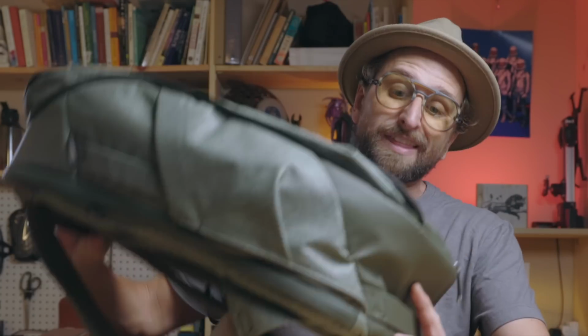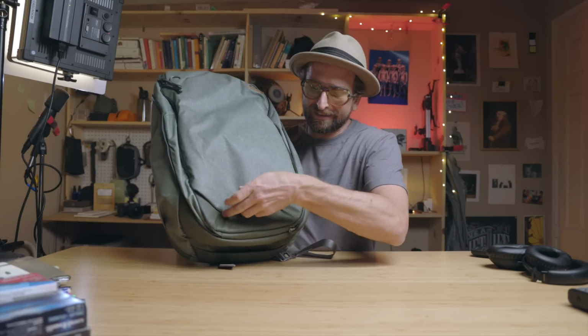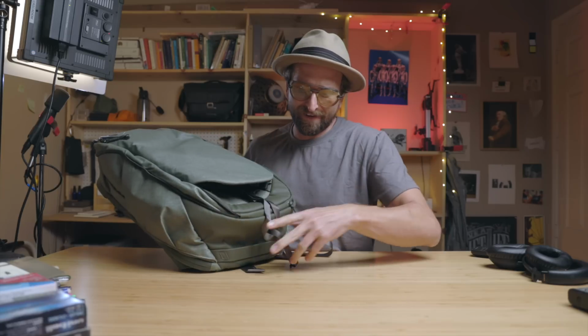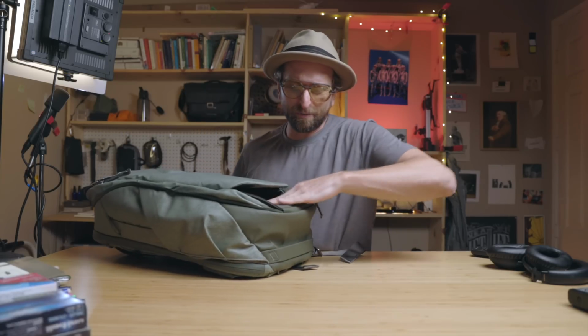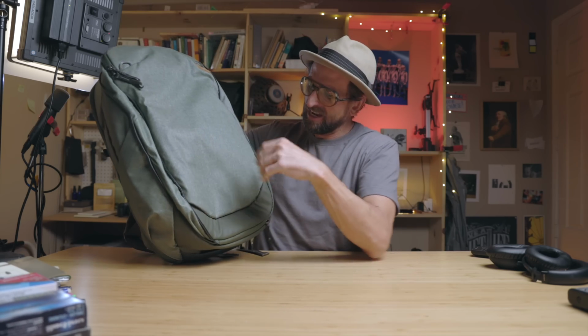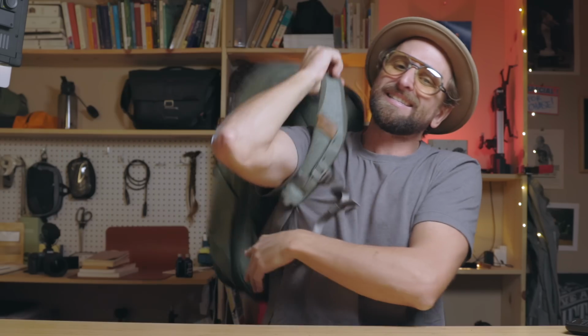Two more things on this. For some reason the magnets on the front of this are weaker than the magnets on the other one. And I've had these things come out a little bit. It just doesn't feel quite as strong. I don't know what the deal is. Same accessory loops around.